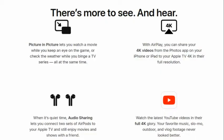There's more ways to see it. In picture-in-picture, you can watch a movie while you keep an eye on a game or check the weather, and binge watch your series all at the same time. So let's say you're binge watching your series, someone comes to the door. Your mom asks you to check who it is. You can just ask Siri and it will show you who it is while you keep binge watching your series. Or just want to check the weather or the new football game or the results of that game while watching your TV.